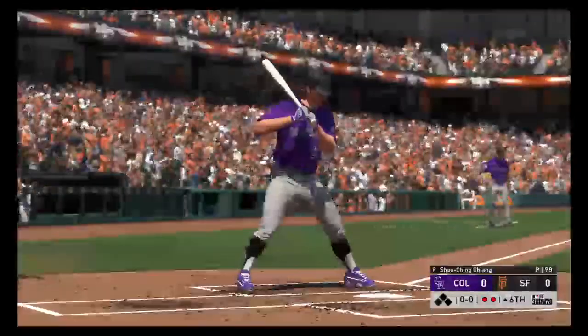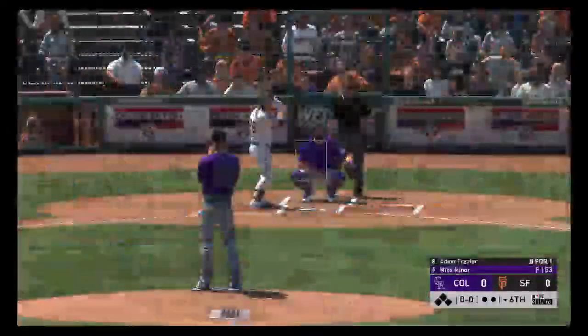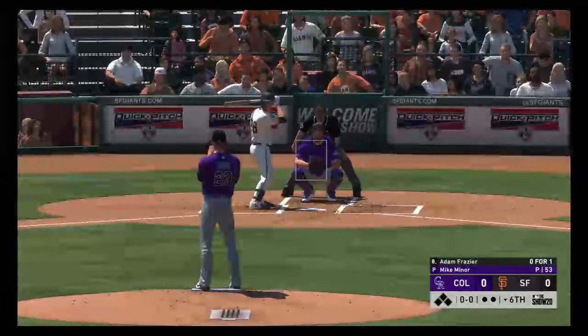The slider freezes him at the plate. A called third strike, and the inning comes to a close. 1 left for Colorado, and this is still a 0-0 ball game. And that'll bring in Adam Frazier. He'll get things started here in the second half of the 6th. Second baseman, Adam Frazier.